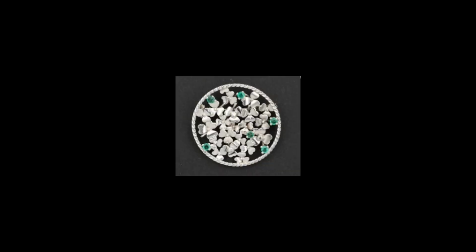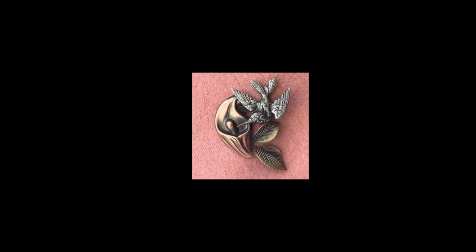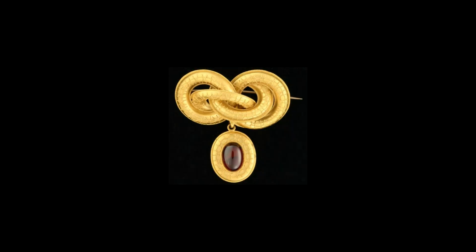Pins were frequently worn in the chignons. The most elaborate took the form of diamond stars, birds, flower heads, sunbursts, crescents, butterflies, and hummingbirds, and the simplest consisted of large beads of jet, gold filigree, or tortoiseshell.